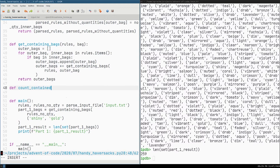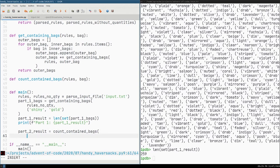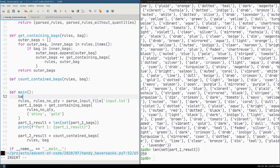Count contained bags, rules, bag. So the part two result is going to be equal to get contained bags. Oh, count contained bags. We're counting now. And this is going to be the regular rules, not the no quantity rules, followed by the bag. It's always shiny gold, so.